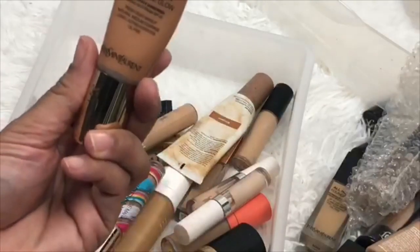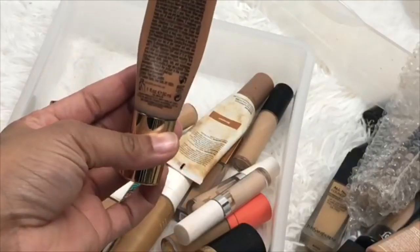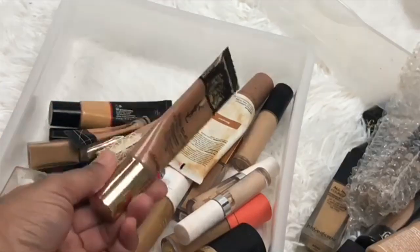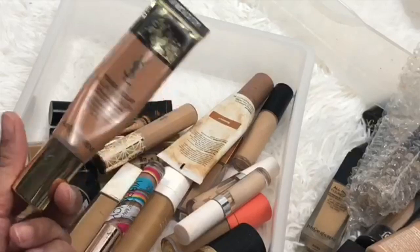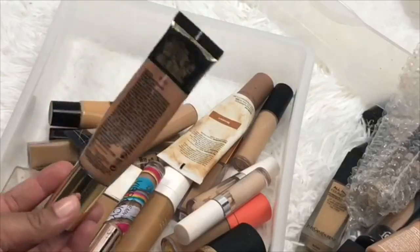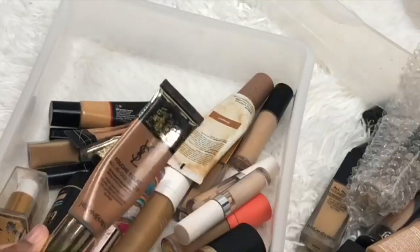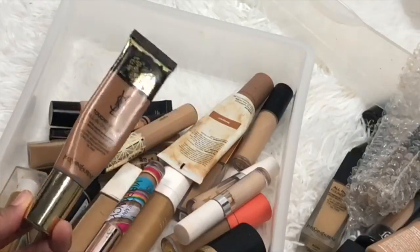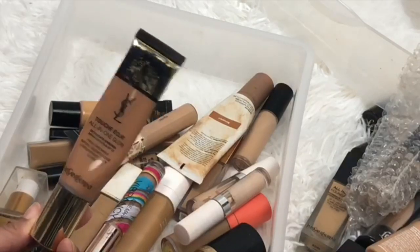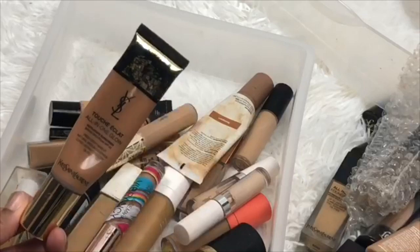Here is my YSL Touche Éclat all-in-one glow tinted moisturizer. I have it in the shade B60. I love this tinted moisturizer. As I said before, I get it a little bit darker. As you can see, I'm almost empty with this. Don't worry, a lot of videos are about to come out with all this stuff, especially since we are on social distancing. I need to get to it with these videos because there's a lot of stuff that could be used in here or finished up. But this is my favorite tinted moisturizer. So yes, that's the YSL.